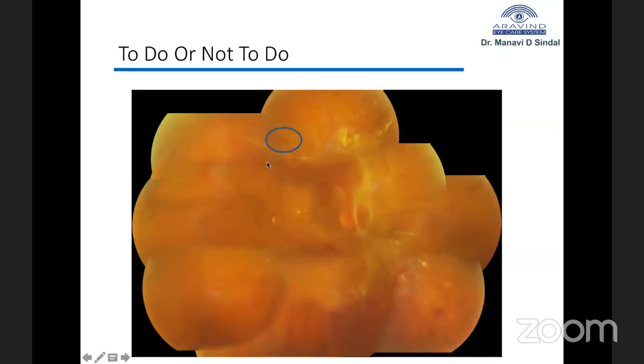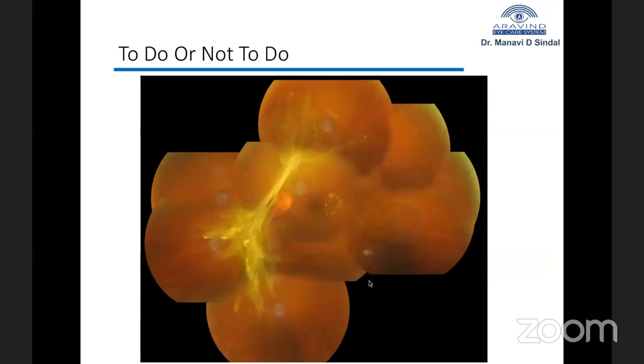Now this lady doesn't have much of a detachment anywhere, but she has a break here and a large prolif. And if you look at her other eye, it's again very similar, again with a break over here. So this was another very interesting case scenario wherein both the options are equally right.